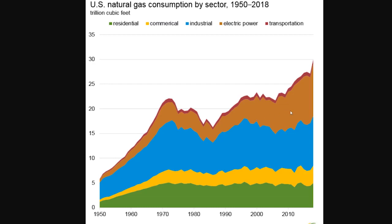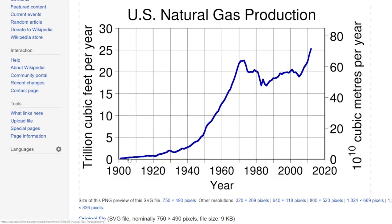Next sector is electric power. As we talked earlier, it is a growing area for consumption of natural gas, as a lot of our electric power generation is moving to natural gas based turbines and sources. And the last sector is transportation. Transportation has remained a really small sector, and that's one area where I will personally say that the US government should move a lot of their vehicles to natural gas.